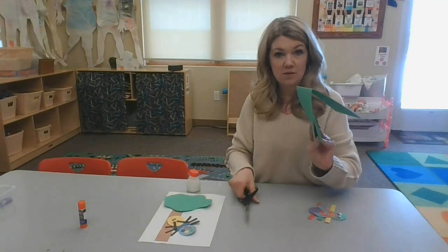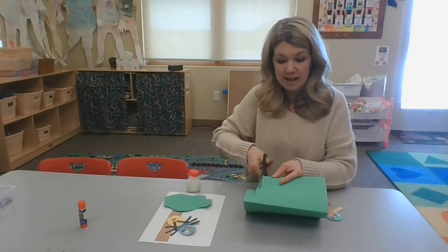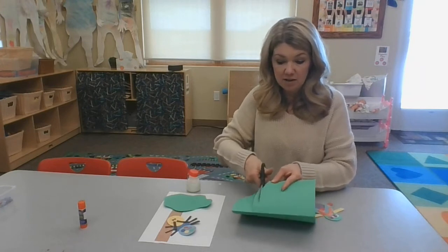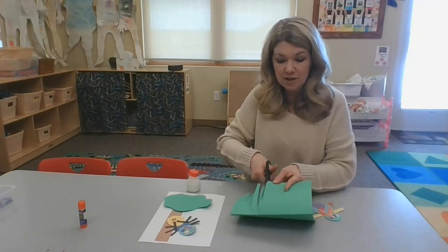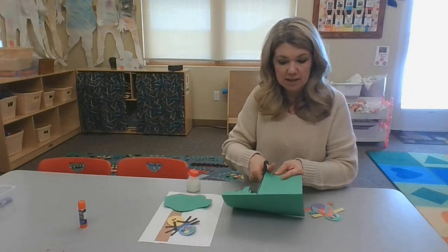You see where I folded? So I'm just cutting to that line. And you're making some tall, tall grass. Now you can go slow. Your grass can be thick. Your grass can be thin. You can even cut off a little bit of the grass. It doesn't matter. They don't have to be the same shape. But you don't want to cut past that line that we folded. You just want to go to the line that was folded.